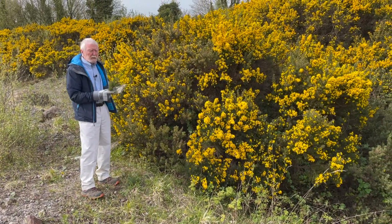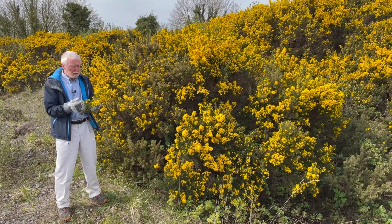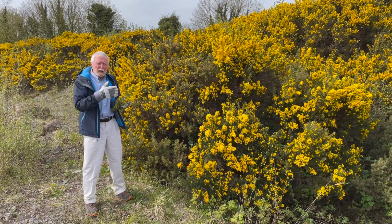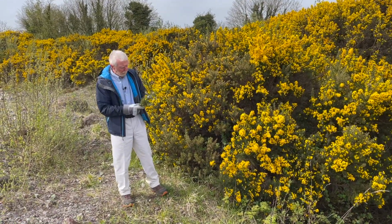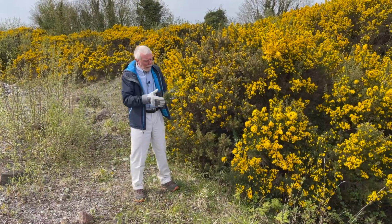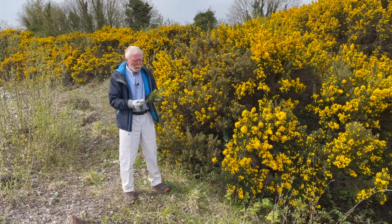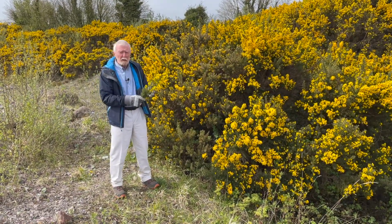Furze is a member of the pea family, which is the third largest family of flowering plants and second in economic importance only to the cereal grasses. Not just because of the large number of plants which are used as food or as forage, but also because of its ability to enrich soils that are nutrient poor.